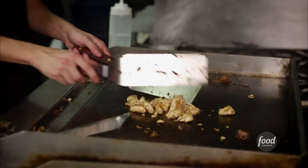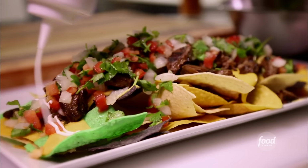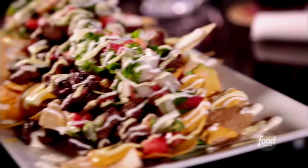I was in the Air Force for 4 years. Thank you for serving our country. Thank you very much. And he's still serving, this time a mix of Latin cultures close to his heart. Sticky nacho carne asada. My wife is Mexican, and so a lot of our dishes are that Cuban heart with the little sidekick of Mexican flair.